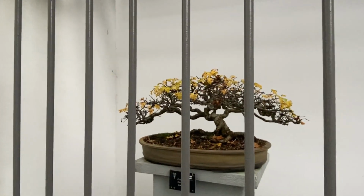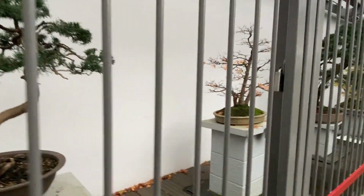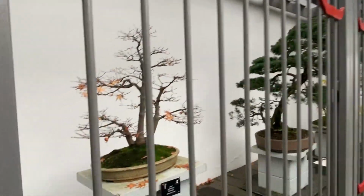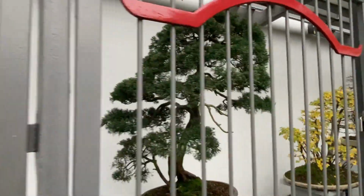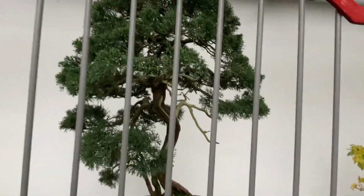Probably very old. Yes, they are. They are paper people. Yeah. Juniperus media, Chinese juniper.